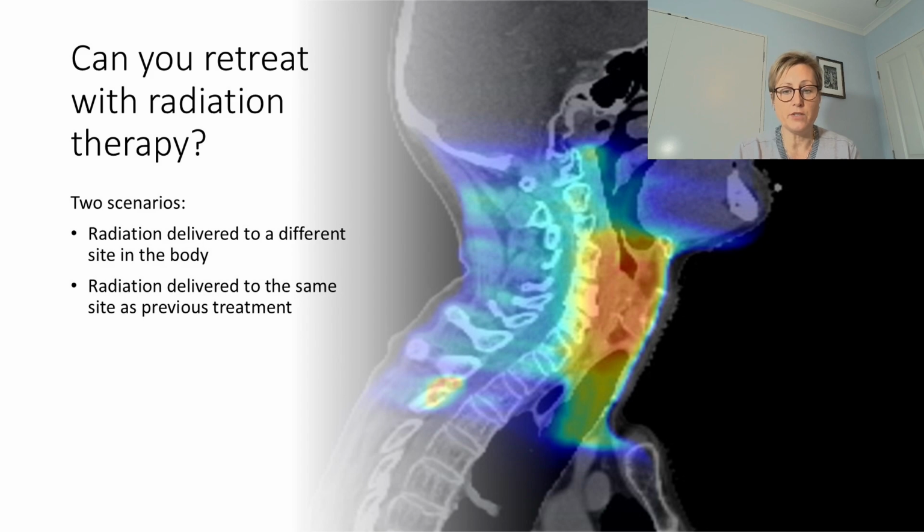So in some scenarios, you may be limited in how many times you can treat an initial area that's been treated once. For example, if a tumor is very close to the spinal cord, it may be very difficult to give a second treatment to that area because of the risk of giving too much radiation dose to the spinal cord and the damage that may cause.